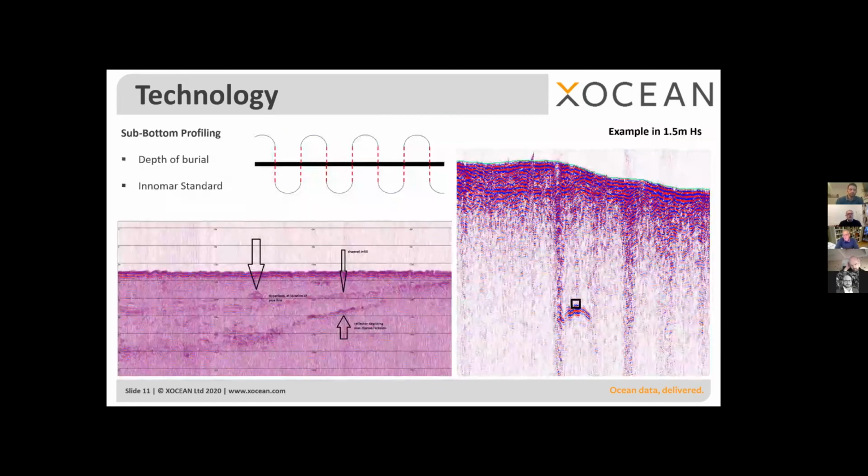We've fitted the systems with sub-bottom profilers for doing asset inspections for depth of burial, but also for pre-lay geophysical surveys and things like that. We're standardizing on the Innomar standard at the moment with the 450s, which is giving us great data.